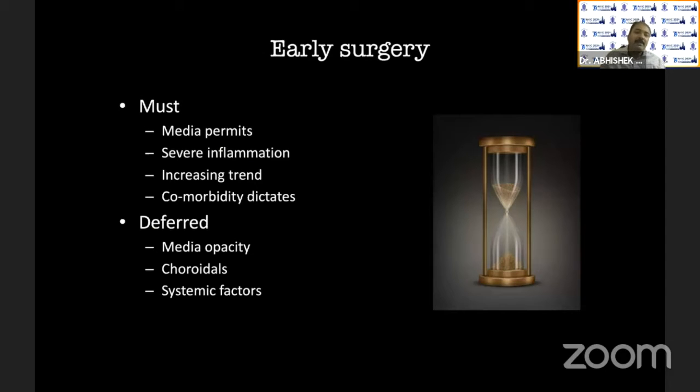Also, early surgery is a must. If the media permits, and even if there is a severe inflammation, you should go for early surgery. There is an increasing trend with the instrumentation to not wait conservatively with endophthalmitis. And if there is a comorbidity like RD or a foreign body, then of course there's no question you have to go for early surgery.